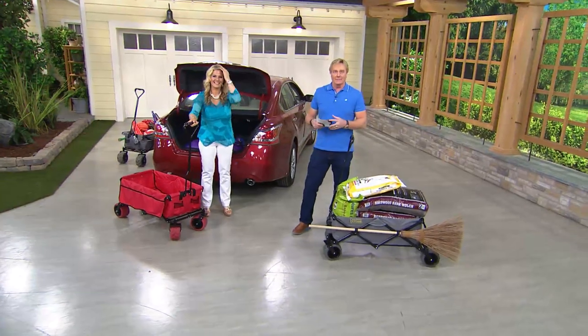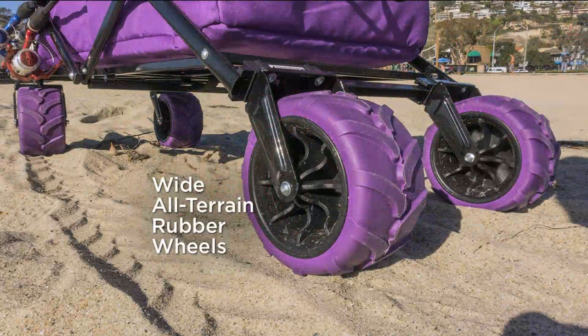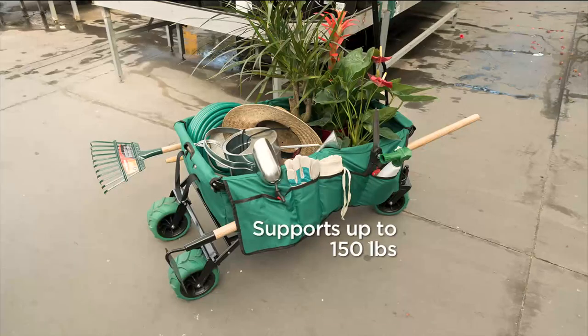A little carrying wagon. Well, I haven't, and been needing something. And of course, we're getting the purple because of LSU Tigers. Yeah, we made it just for the LSU Tigers. No, we didn't. We can't. We can't play favorites.